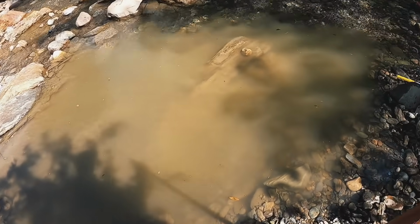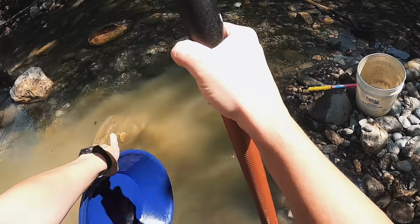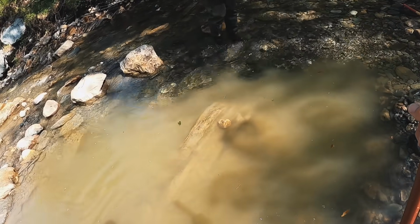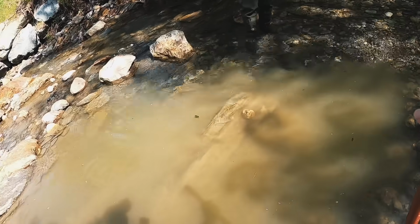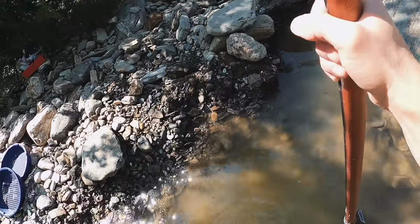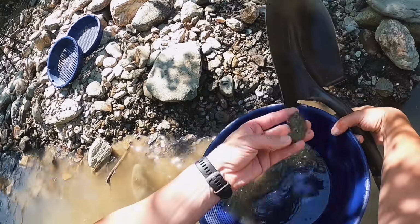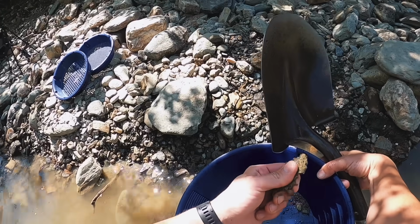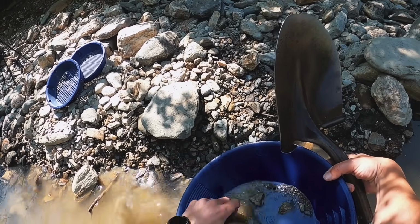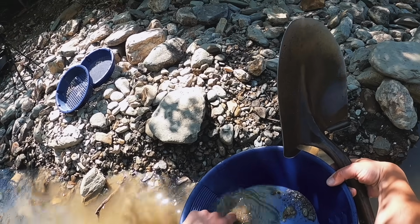Well, it's hard to see because the water's so silty. But we were digging down here and we kind of hit bedrock and can't really get any deeper. But over here, there's a whole bunch of really thick, goopy clay. This stuff. And from a couple little pans I just did, it seems like there's a bunch of gold in it. So let's give it a shot.